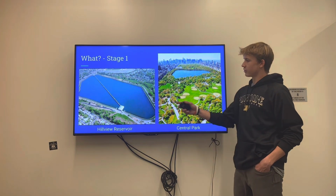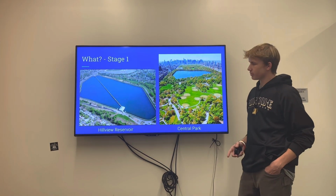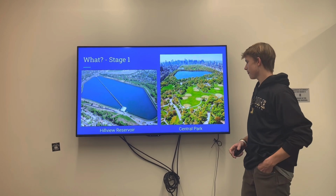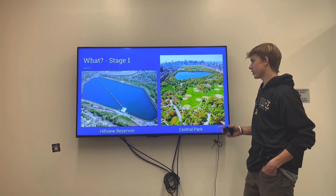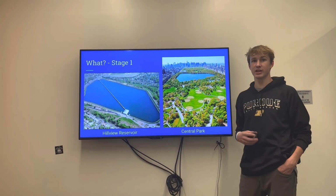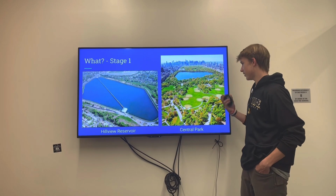As you can see, that's a picture of Hillview Reservoir, and you can actually see a little bit of the water tunnel starting up there. And then this is a picture of Central Park. It's actually very deep under Central Park, so you cannot see anything, but it is there.